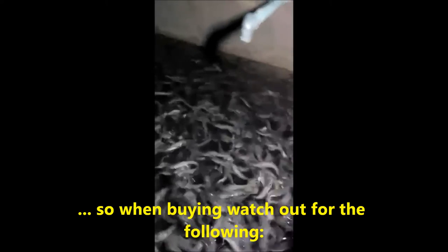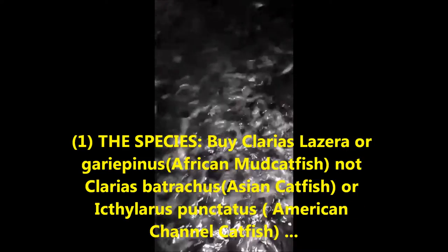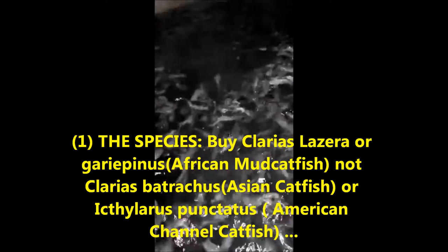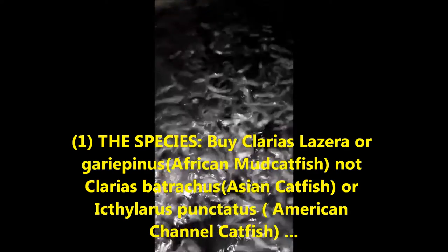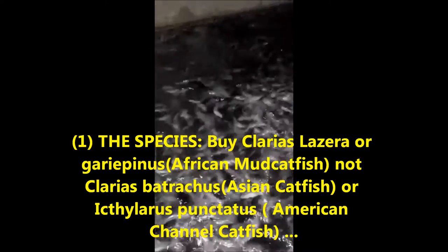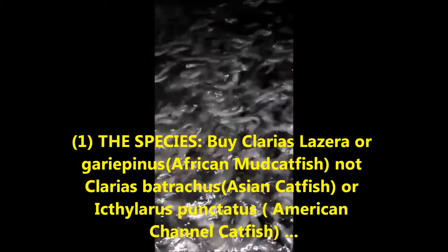So let's look at the second pool and see what happens. Okay, we shift. What's important is, if you want to know you have a juvenile, they must be able to eat 2 millimeter size feed.